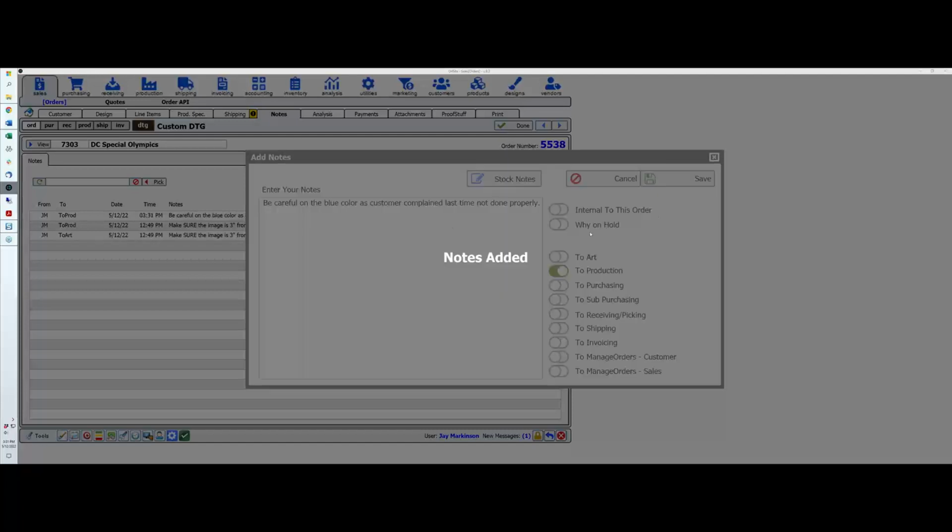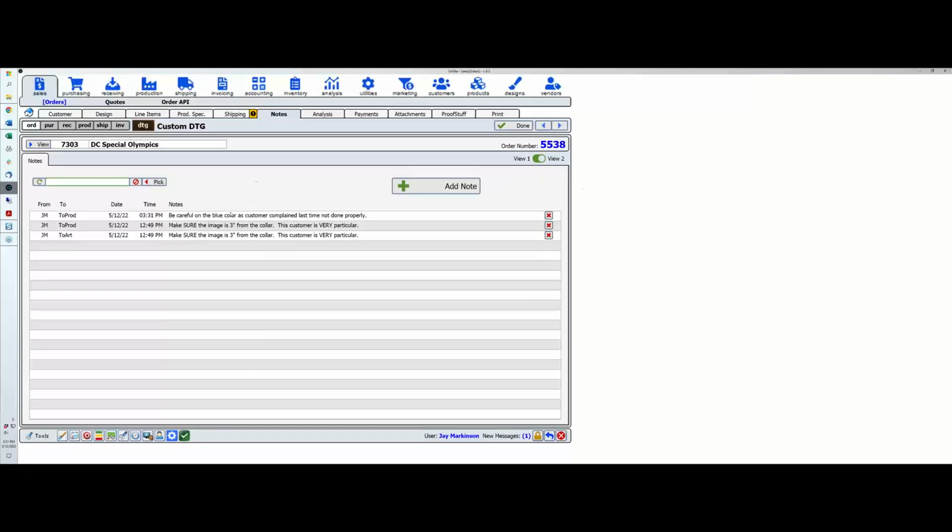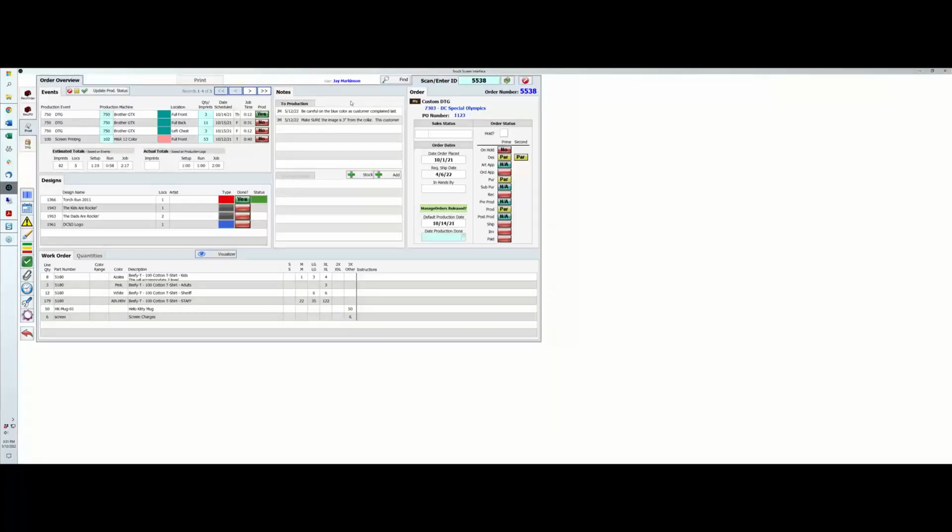Okay, I'm going to save that note, and that note is going to appear on computer screens. It's also going to appear on paperwork. So if I were to print out the paperwork, this paperwork would have the notes on it. Again, we're favoring more of a digital, real-time, online type approach, but it does appear on paperwork as well.